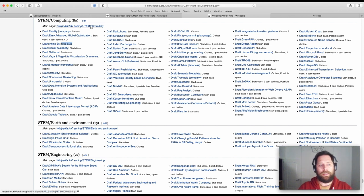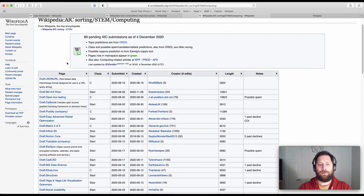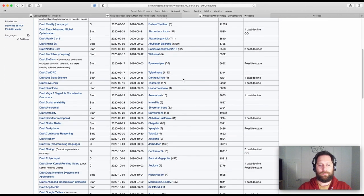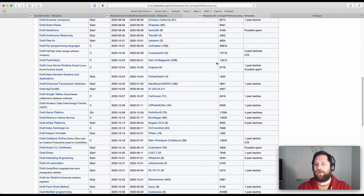If we look at the main page for this specific topic, we can see even more information, which is very, very useful, like the class, when it was submitted, the creator and the number of edits, the length of the article, etc., and some other notes. So yeah, here we go. Very, very useful information for certain processes on the wikis.